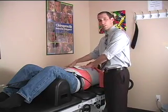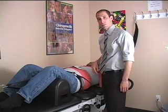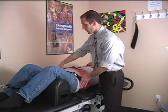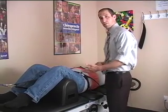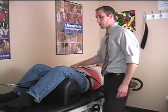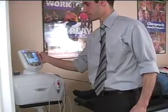We can either use a belt or there's an arm pad that goes underneath the arms to hold you in place. This is the pelvic belt. It goes on nice and comfortable. You can remain fully clothed. And we hook up the belt to this pull head right up here.